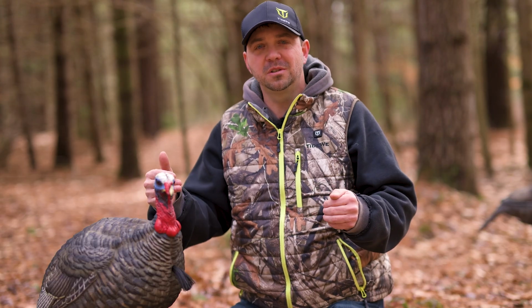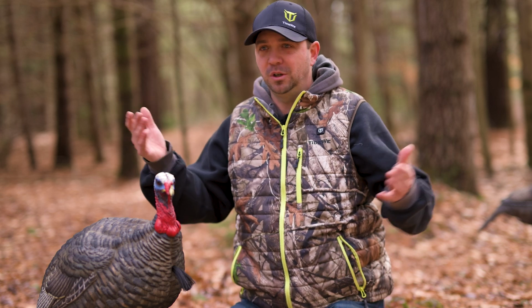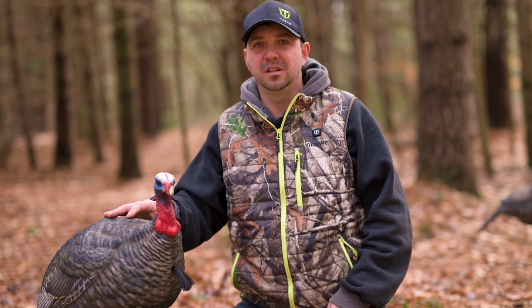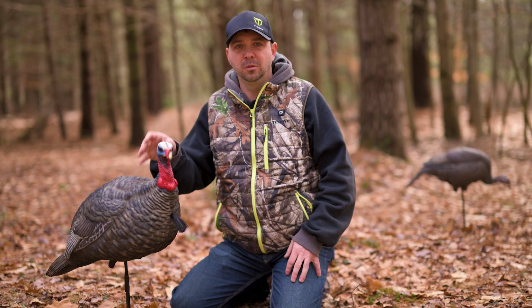Keep the decoys close to you. And the other key is make sure that you're tucked away and hidden in something. If you're just out on a small tree and you're skylined a little bit, they're probably going to see you. So make sure you're tucked away into some brush. You want to be hidden.